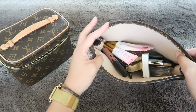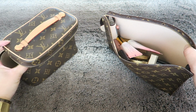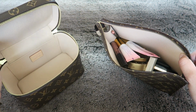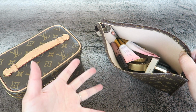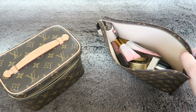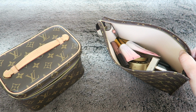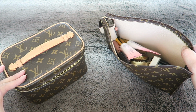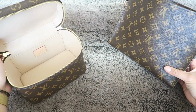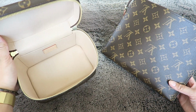But if I were to choose one piece, I probably would go with the Nice Mini because I just love how I can see everything when I open it up. And although the Toiletry 26 is just easier to transport, the Nice Mini is more bulky, but I can still fit it inside my travel backpack and my suitcase, so it really doesn't bother me. And so also just wanted to mention that this piece is just so much more aesthetic and photogenic, so I think it also adds a lot to photos.